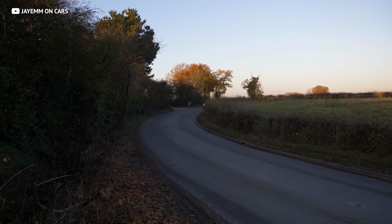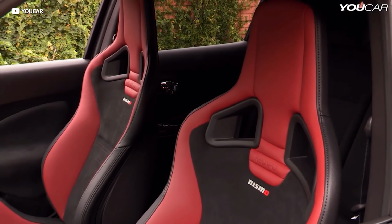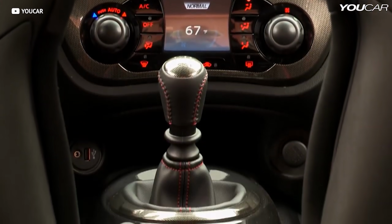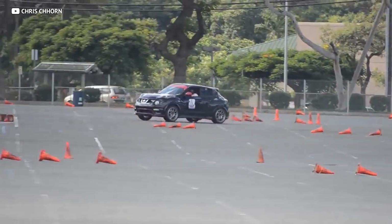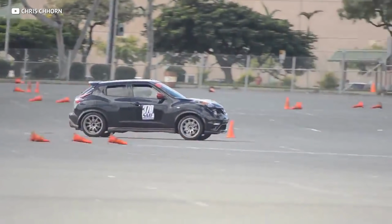And thankfully the team at NISMO liked it too, because they decided to go all out on this car. The NISMO RS came packed with grippy Recaro seats, a responsive 6-speed 3-pedal transmission, and a handling package that transformed the JUKE into a funky little track car. For right around 10 to 15,000 bucks, you can get one of these and have yourself an autocross slaying animal right out of the box, all wrapped up in a quirky and controversial package.